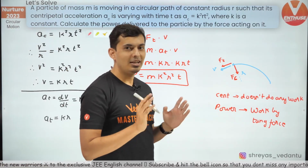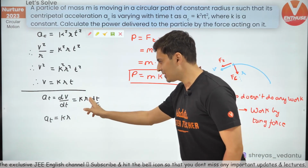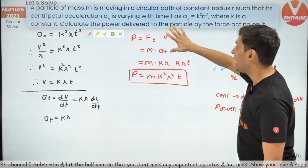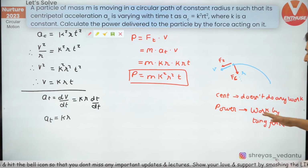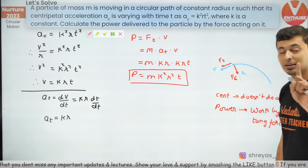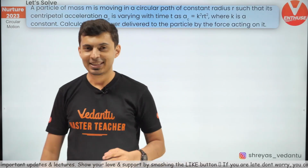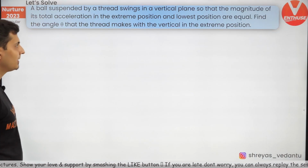So, a seemingly difficult problem that uses a little bit of calculus, a little bit of mathematical manipulation, and also the concept of work and energy, where you need to understand which force is doing work and which force is not doing work, else you will definitely get a wrong answer. A lot of concepts were involved in that question. Moving on to the next one.